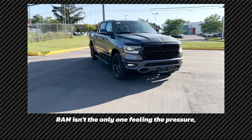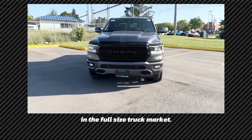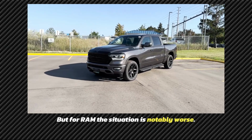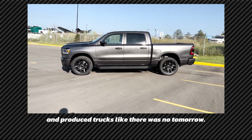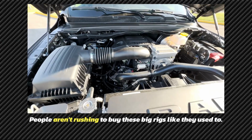Ram isn't the only one feeling the pressure. Ford and Chevy are also dealing with similar issues in the full-size truck market. But for Ram, the situation is notably worse. So what happened? Well, Ram got a bit too eager and produced trucks like there was no tomorrow. But the market didn't play along. People aren't rushing to buy these big rigs like they used to.